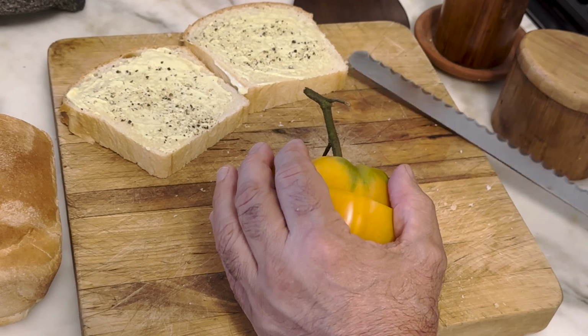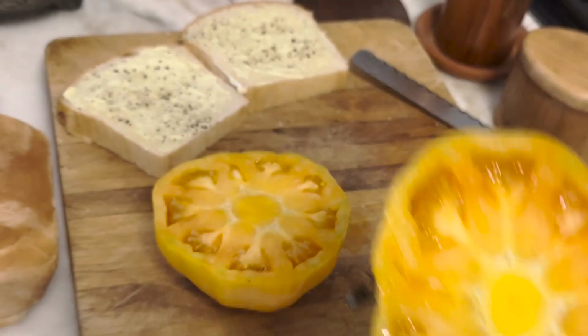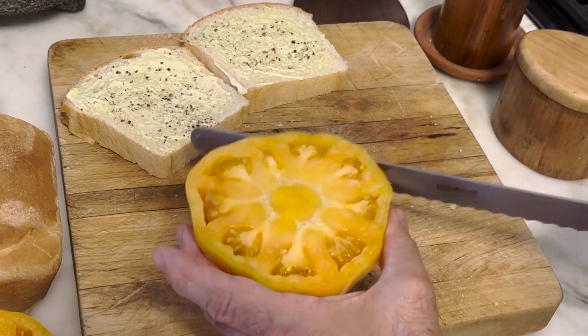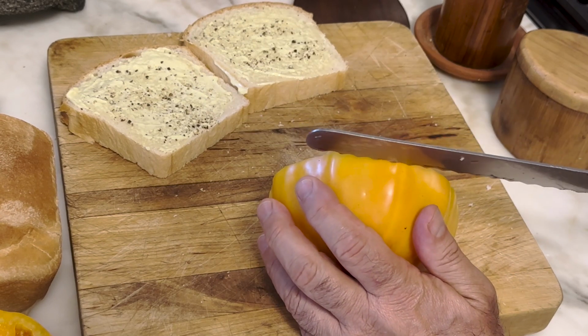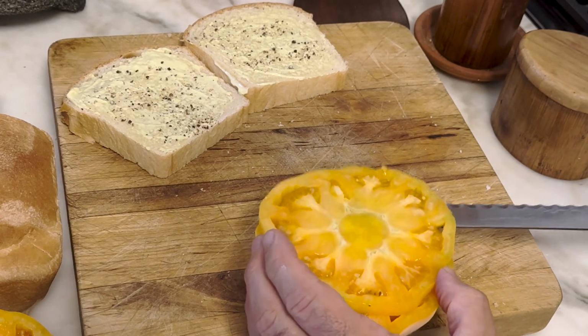And again, that is not going to go to waste. That's going to the girls. I'll chop it up. They love tomatoes. So let's set that aside. And this is our sandwich side. We'll do a few thin slices and pile them up.